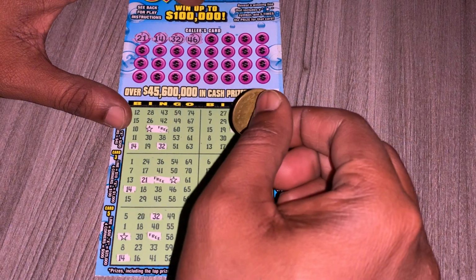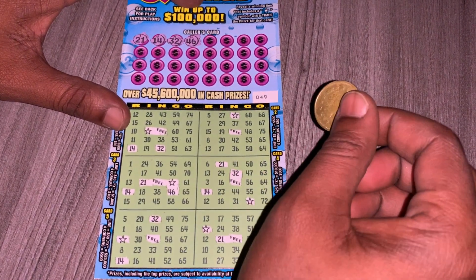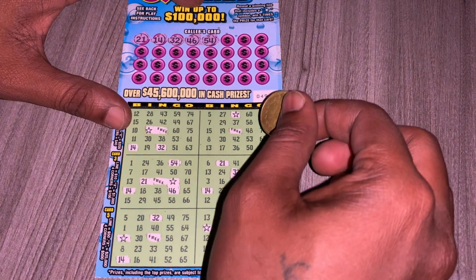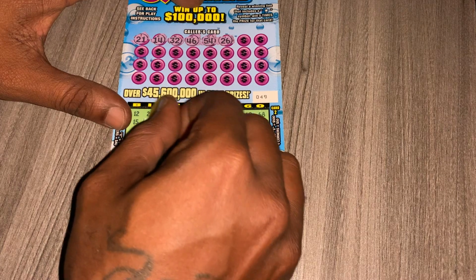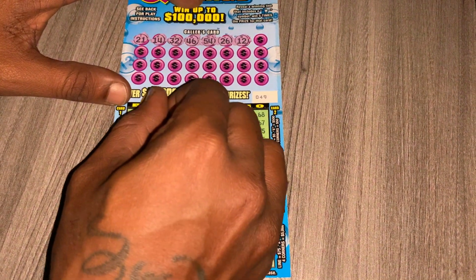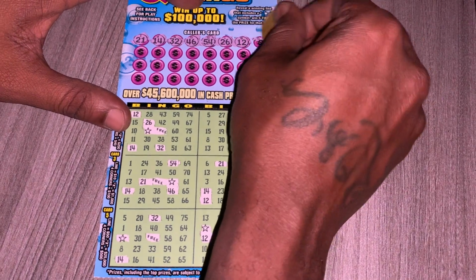We have 46. Looks like we don't have any more 46. Alright, we got 54. One more 54. We have 26. One more 26. We have a 12. This ticket kills time. It takes forever to scratch. So if you're looking for a ticket that kills some time, pick one of these up, guys. One more 12. 65.